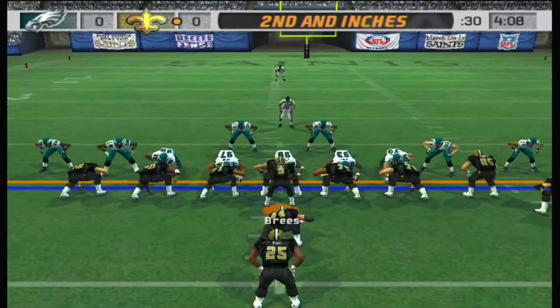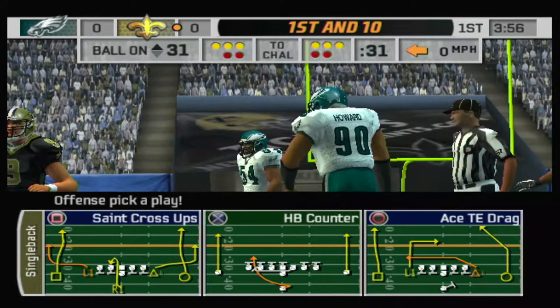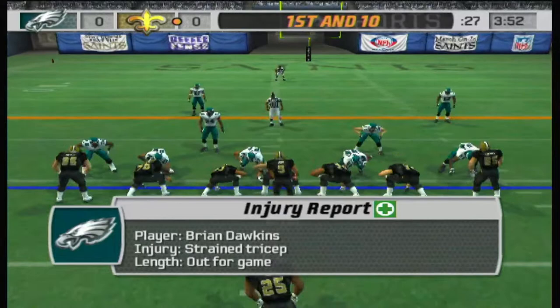Quarterback. Trot is there for the tackle. Interesting call there as the quarterback does it himself and picks up the first down. First and 10. The news not good about the injury. A torn triceps muscle it is, so he'll be gone for the rest of the game.